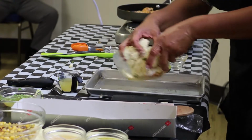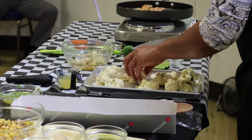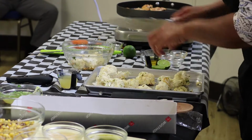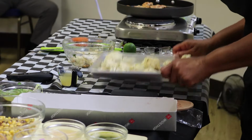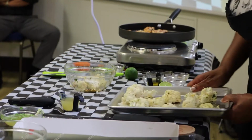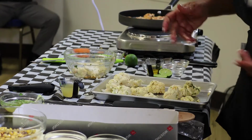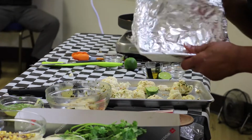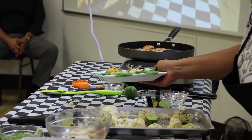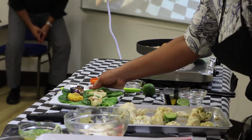So what we're going to do is just kind of toss that into the pan. You want them all cut close to the same size so they cook evenly. So this is basically how you will get it ready to prepare for roasted cauliflower. I will roast that at 450, and this is how it looks once I prepare it. You can roast it. Can you all see that?